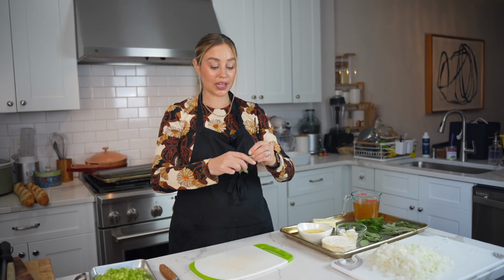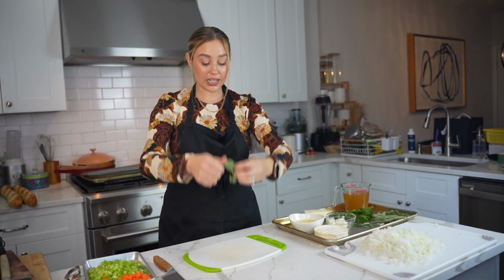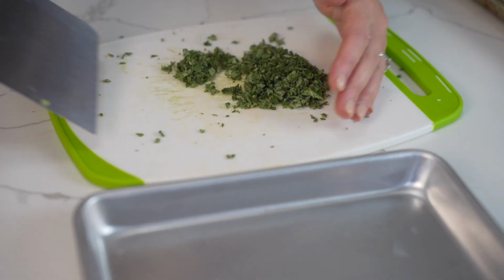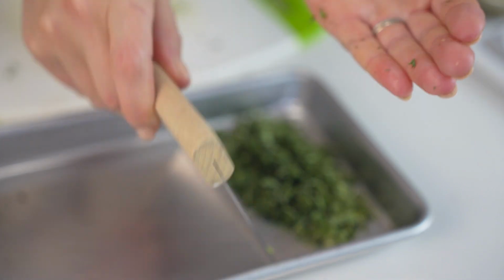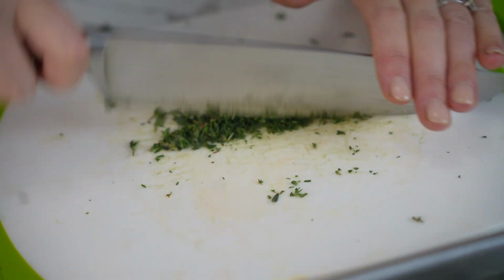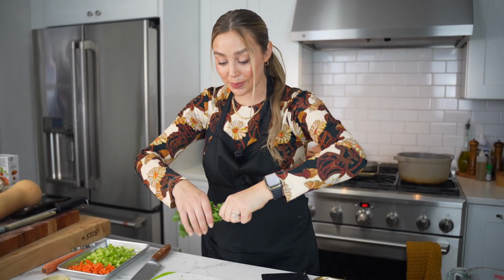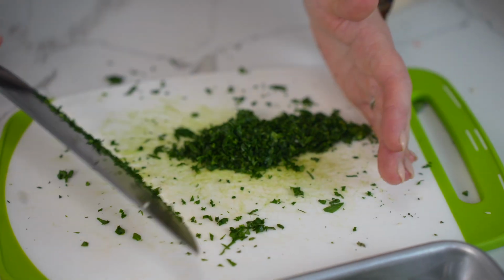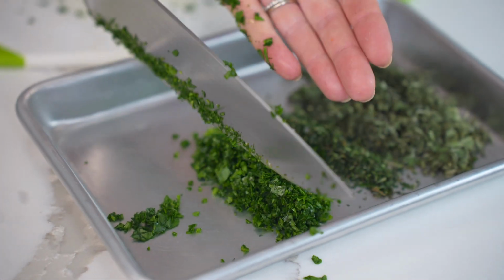First herb that we're using for the stuffing is sage. I'm just taking the leaves off of the stems, finely chop them. Okay, my sage is all ready to go. I'm gonna go with some thyme. Remove the little leaves from the sprig, and we're just gonna finely chop them. Parsley: tear off the bottom stems, and we're gonna give this a nice fine chop. Parsley is done. Put it on our little herb tray.